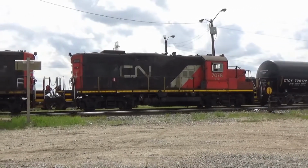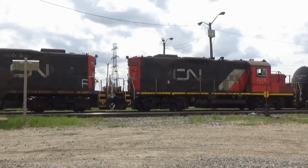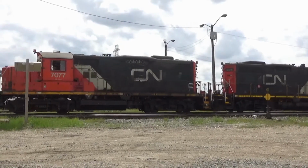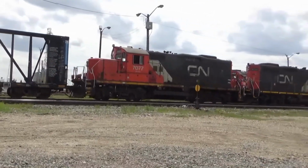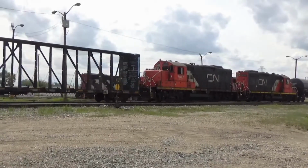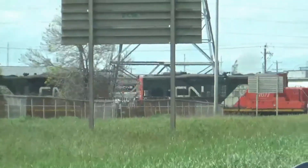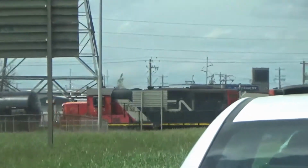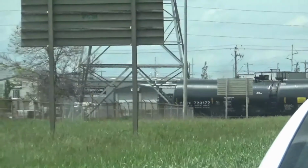That afternoon, 7077 and sister 7078 were working in Sarcee Yard, placing cars onto the many classification tracks. The pair had just finished doing the interchange with CP. These cars will eventually make their way up to Calgary Logistics Park to be assembled in mainline freights heading up the Three Hills sub towards Edmonton.